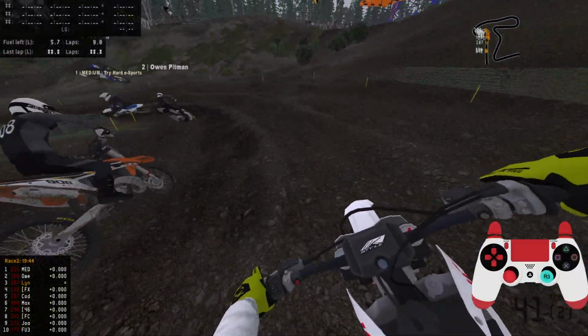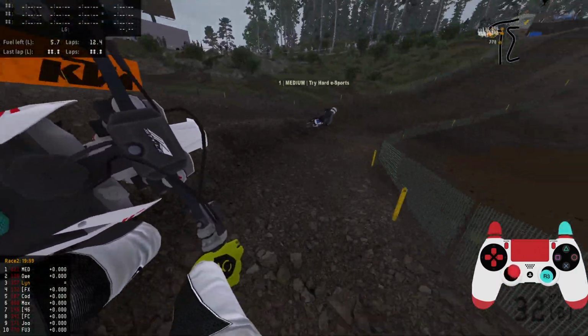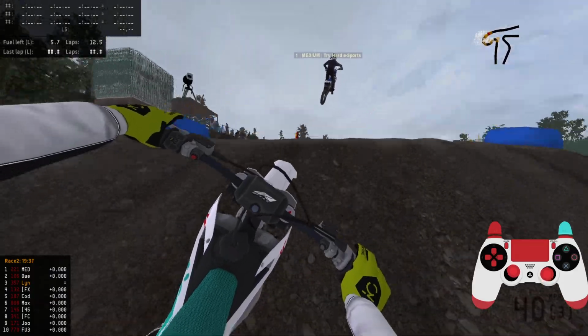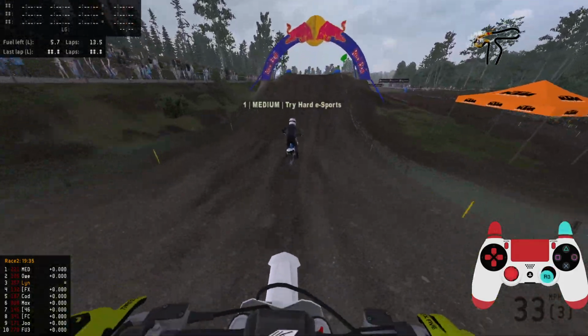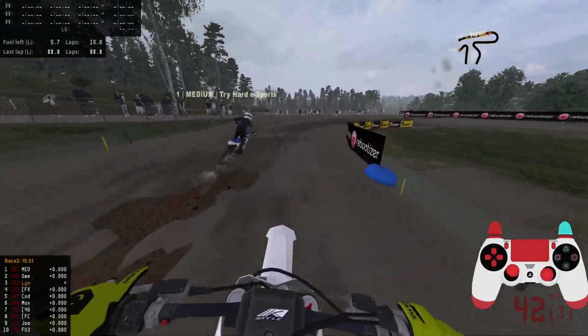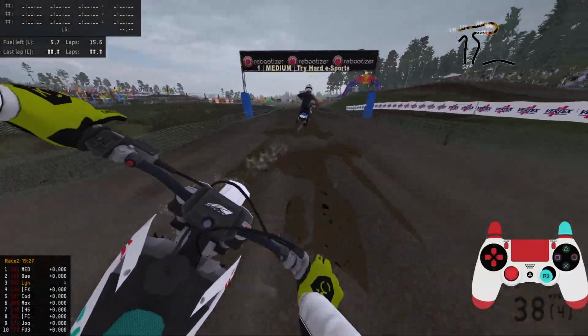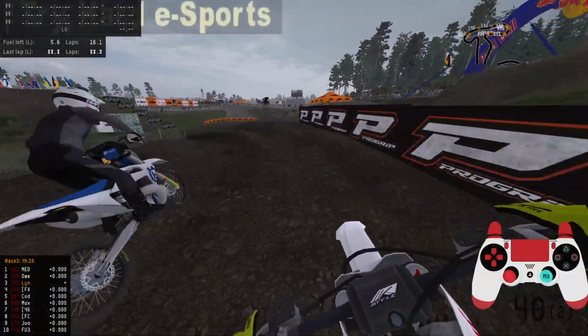See if I can get through the first couple corners clean. Very, very easy to go over the ruts on this track, because they're not the biggest. They're pretty small and choppy, so very easy for your front wheel to climb out of them. And when you do pop out of them, you just seem to keep rolling for miles.